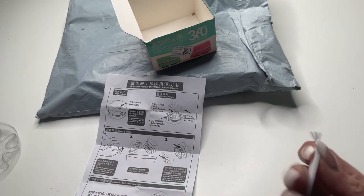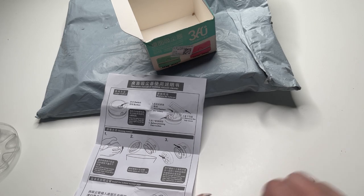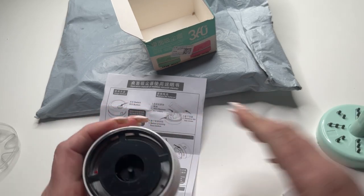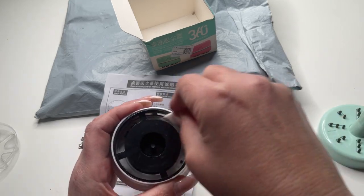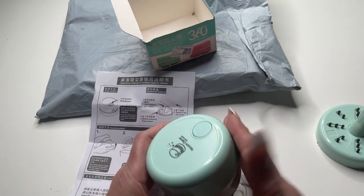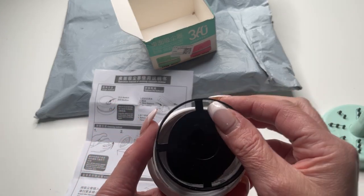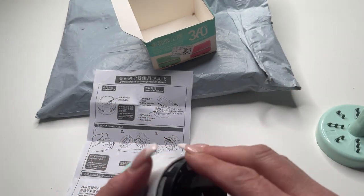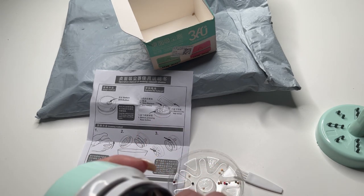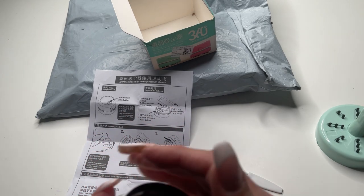What's the brush for? Okay, I'm guessing if you had to, you could brush these out. But there you go. Oh, I don't think that was supposed to happen. Excuse me. Goodness, I'm coughing up a lung here, but that's okay. No need to call the paramedics. I'm good.